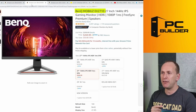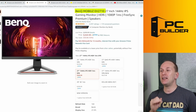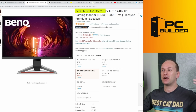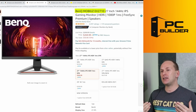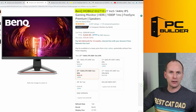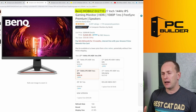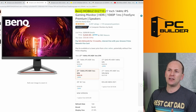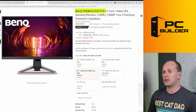And if you want a 27-inch one, I would recommend the Mobius EX 2710. Now, this is just the same monitor. It's a 27-inch version of it. I will note that due to the pixel density, you're going to get slightly lower pixel density at the 27-inch, right? Just a little bit larger, same amount of pixels. That wouldn't necessarily scare me off at all. I think you're never going to notice the difference, but some people have claimed that they can notice a very, very slight difference between the two.